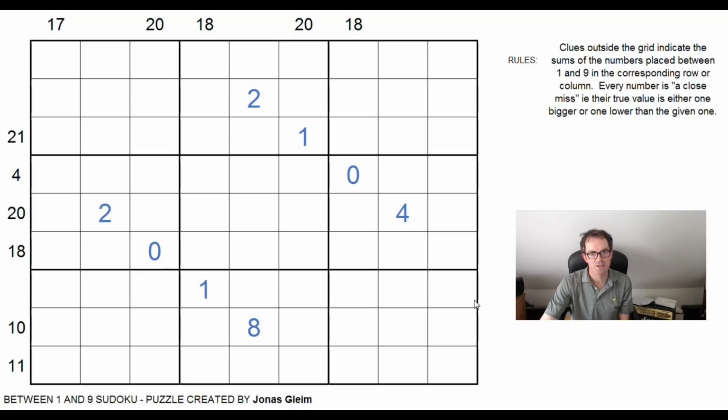Now this is a normal between 1 and 9 Sudoku, except for a big twist. So just to remind you what the rules of 1 and 9 Sudoku are, if there was a 9, for example, in this row in this square, that would imply these three cells here would have to add up to 21. Now, what's different about this puzzle? Well, first you can see we've got incomplete information along the columns, so that's unusual.